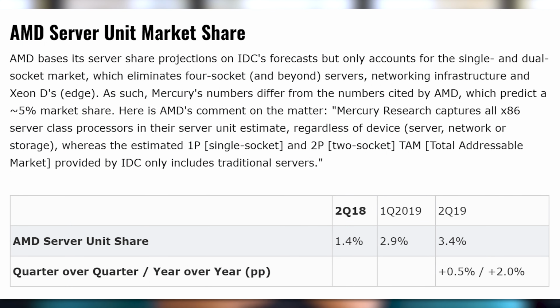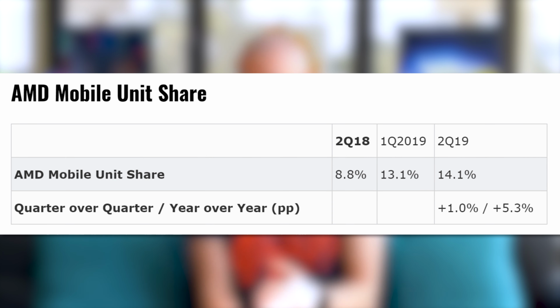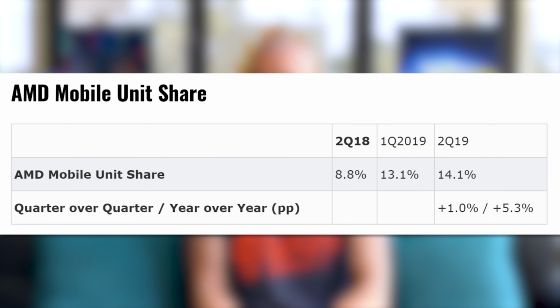But there's also more information about other market shares, such as the server market. AMD is actually up 0.5% in the server market from quarter to quarter and 2% year on year. And in the mobile unit, they're up 1% quarter on quarter and 5% year on year, which is pretty good.